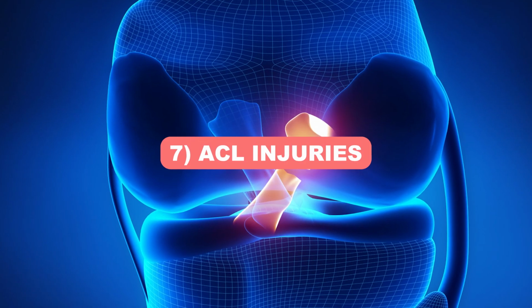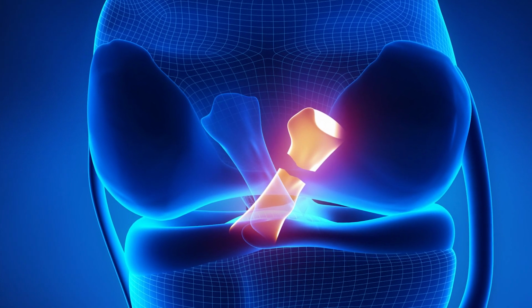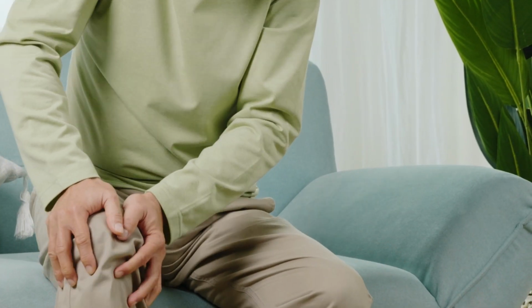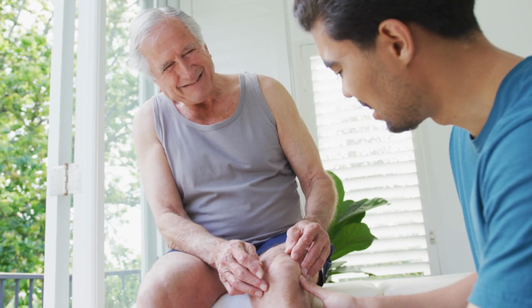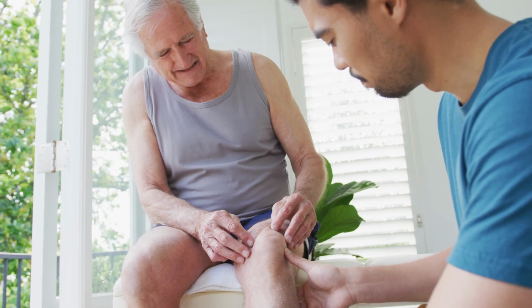In the 7th spot, we have ACL injuries, commonly seen in athletes involved in high-impact sports. An anterior cruciate ligament, or ACL tear, can result in instability, swelling, and intense pain. Doctors often recommend surgical reconstruction followed by rigorous rehabilitation for a full recovery.